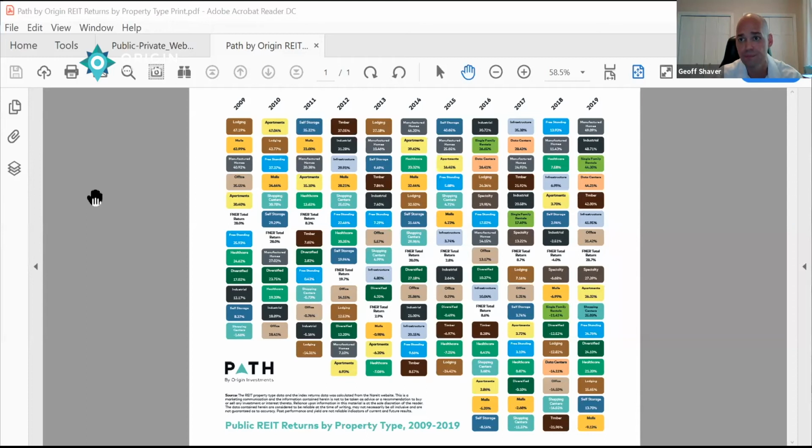I'm going to share another slide with you here. See if I can pull this one up. And this is a new piece. Dave, can you see this table here now? That's a lot of info, Geoff. It's a lot of info.